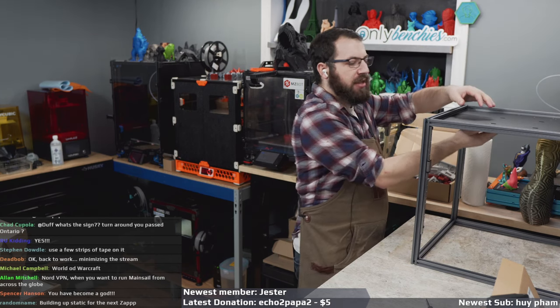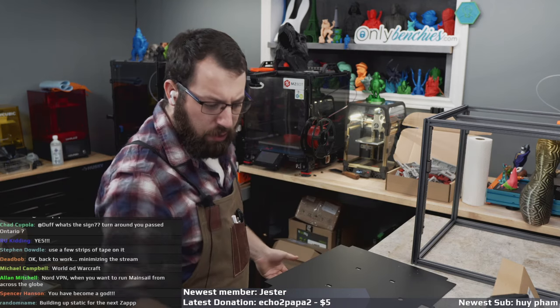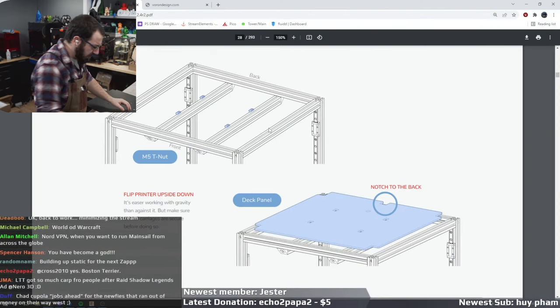Hey, they sent me the right size plate, guys. So, deck panel, so M5 nuts.